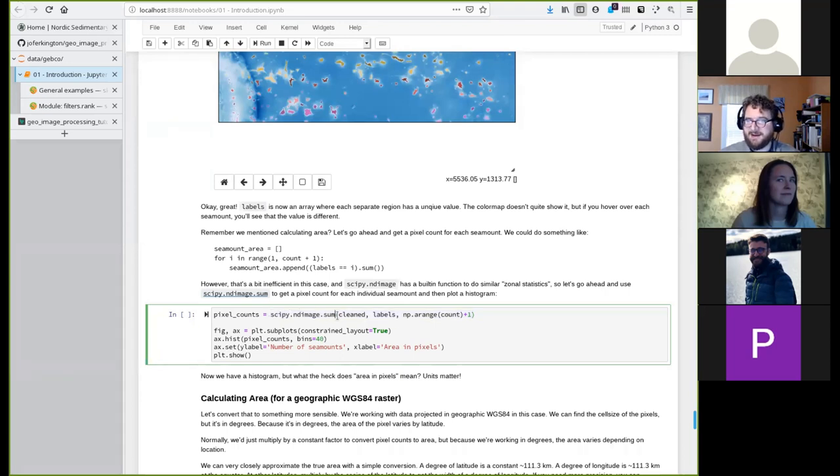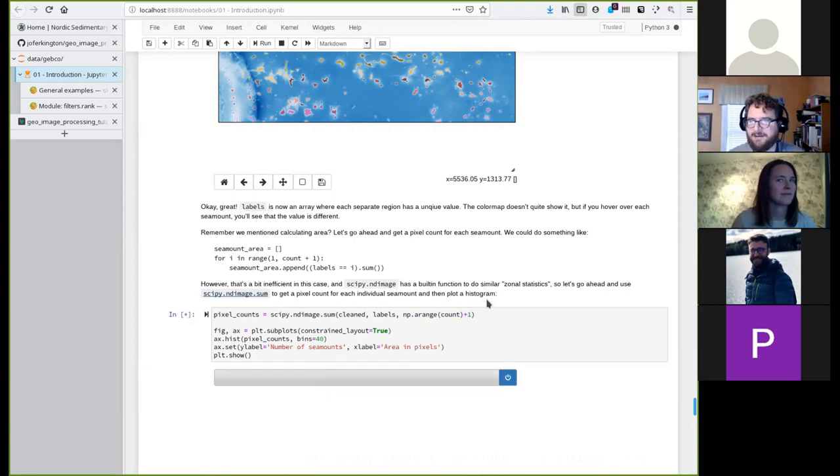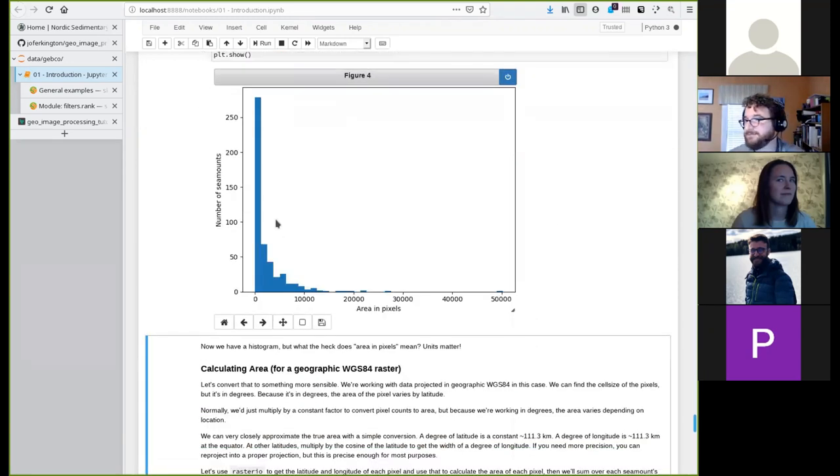But we'll run scipy.ndimage.sum. We'll pass in our ones and zeros array. So this is going to sum up ones where the seamounts are. Our labels identifies which seamounts, you know, which pixels are connected to each other. And then we'll give it a number we're going to run it on. So this is just, hey, what values do you care about? In this case, we're going to say all of them. You could imagine running this on just, you know, features X, Y, and Z. We'll run it, and we'll get a very quick histogram of area. So this is area in pixels.